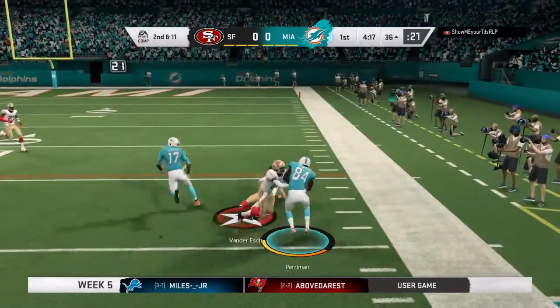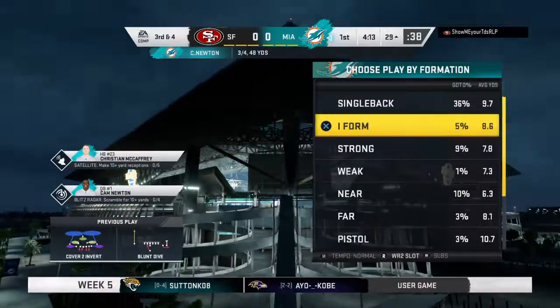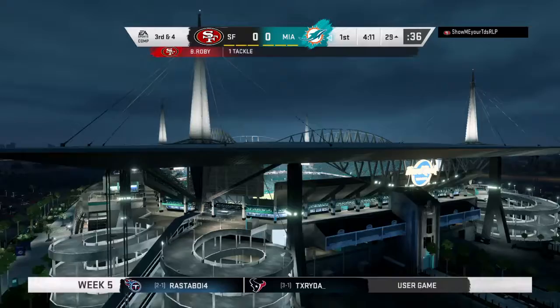Throw right side to Perriman and it's caught. The reception good for 7. It's third down. It's a gain of 7. Makes it 3rd and 4.